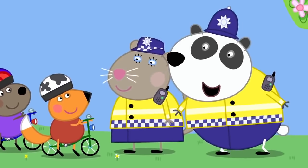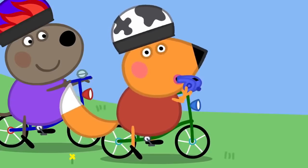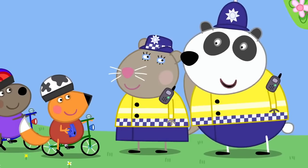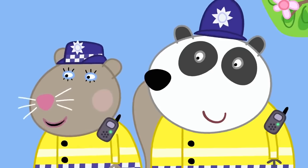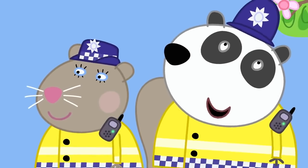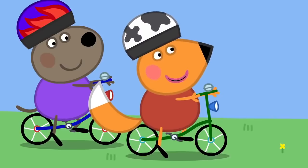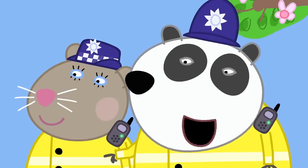And what is it about being a policeman that you like? I like blowing whistles. Very good. But of course, there's more to being a police officer than blowing whistles. Oh, yes. We're always very busy. We do lots of very important things, like... The police solve mysteries and drive cars with flashing lights. Nina, Nina, woo! Spot on, Freddy.